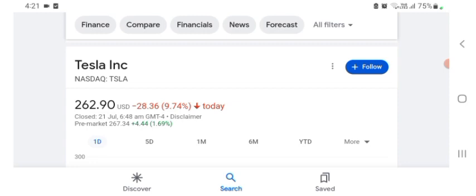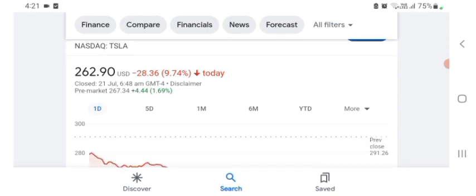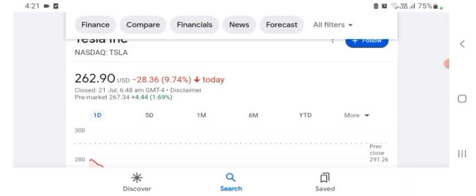The stock was trading at $262.90 with 9.74% negative in a day. In 5 days before, the stock was trading at... The stock was volatile for a day. The volume of the stock was recently not at an all-time high, so the fundamentals of the stock are not better for today. Before buying and selling the stock, please consult your financial advisor.